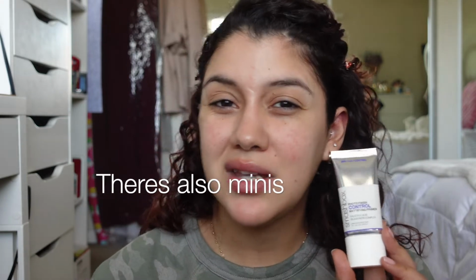Then for mattifying, I have the Smashbox Control Mattifying Primer. It is more on the pricier side, but you can always get them on sale. Smashbox is always running some type of sale, so don't pay full price for them. But usually I'll apply it on my nose or my T-zone, which I get a little bit oily.